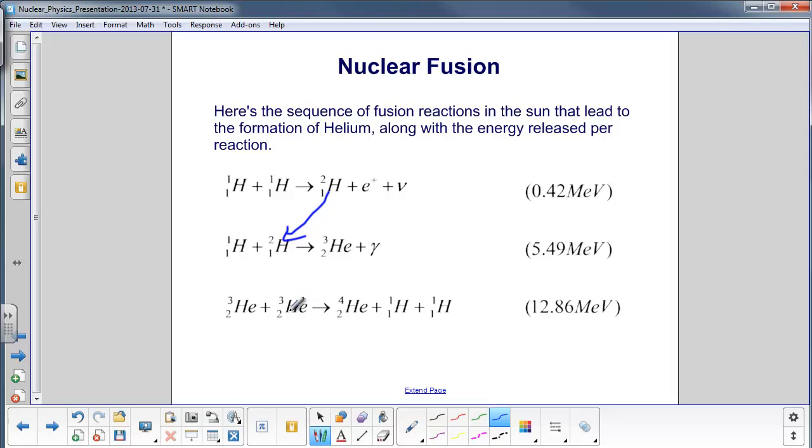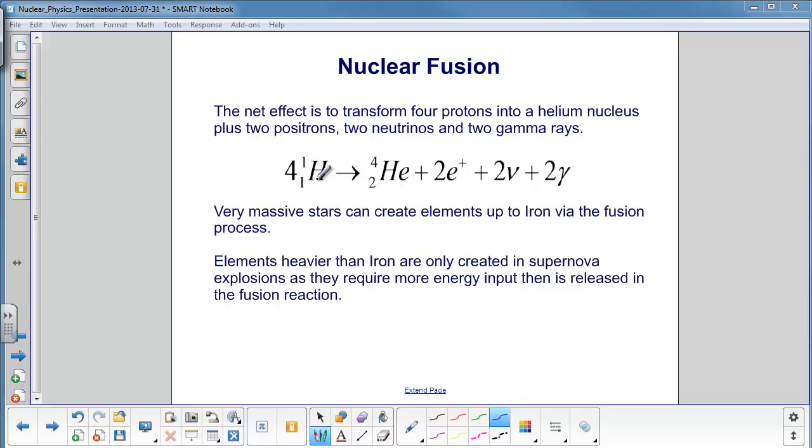Now, 2 of these helium nuclei are combined. They form helium with the normal isotope of helium with the mass of 4, and 2 hydrogen nuclei, and that releases 12.86 MeV. So we started this process with 2 hydrogens, and at the end we wound up with this helium here, and we have 2 more hydrogens ready to go to start a new reaction. The final balanced reaction shows we've transformed 4 protons into a helium nucleus plus 2 positrons, 2 neutrinos, and 2 gamma rays. Very massive stars can create elements all the way up to iron via the fusion process. Elements heavier than iron are only created in supernova explosions, as they require more energy put into the reaction than is released in the fusion reaction. So all the elements in our body that are heavier than iron were created in star explosions, supernova explosions. So we really are made of star stuff.